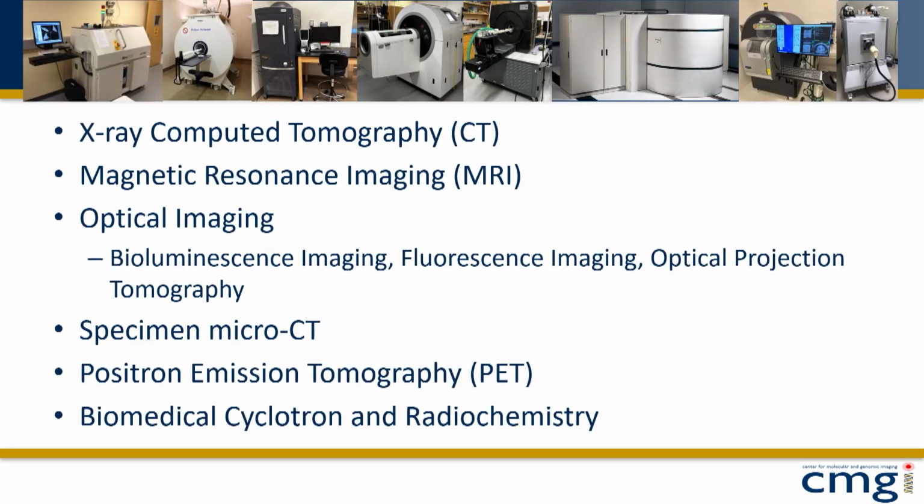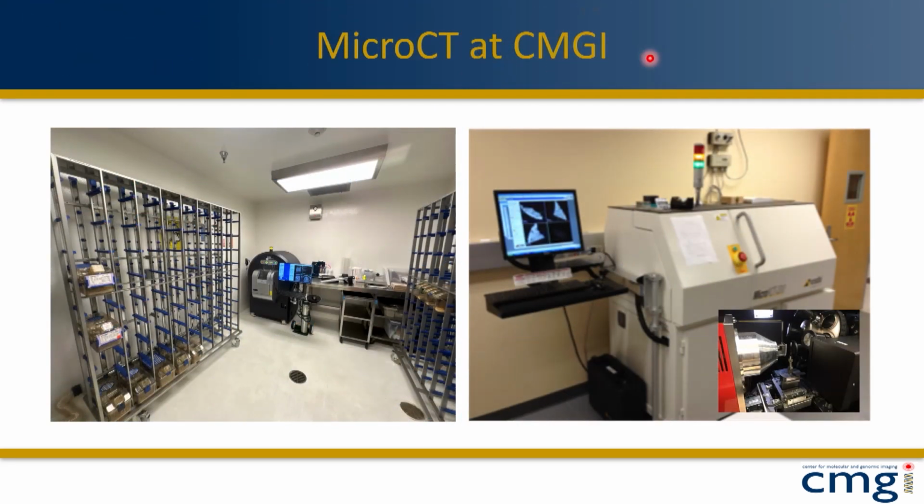Again, the instrumentation that we have, I mentioned the different techniques. These are all instruments in our lab or satellite facilities. For PET imaging, this instrument here is actually our biomedical cyclotron. For PET imaging, you need radionuclide production, so we have an on-site cyclotron to produce the radiopharmaceuticals for PET use. But today, like most people here, I'll be just presenting on micro-CT imaging: one example of in vivo imaging, and then another example of specimen imaging.